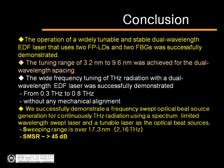First, in the dual wavelength EDF laser, why do you use the laser diodes? Because I think the FBG also can choose the wavelength. Why do you use the Fabry-Perot laser diode? Actually, as I told you, if we don't use the Fabry-Perot laser diode, there is a gain competition because of the EDFA characteristics by the hole burning effect. So just only one wavelength is lasing.